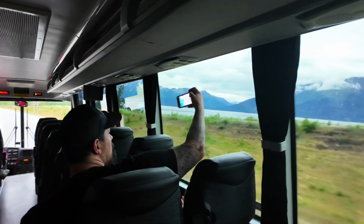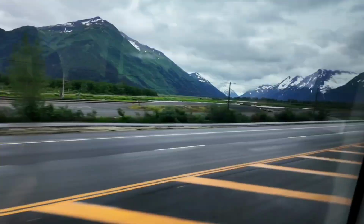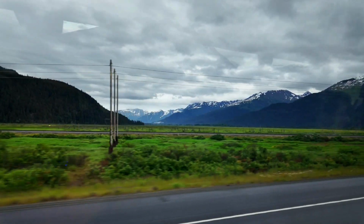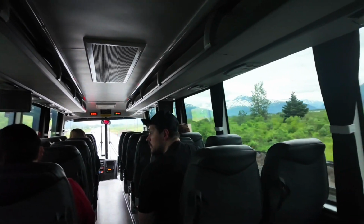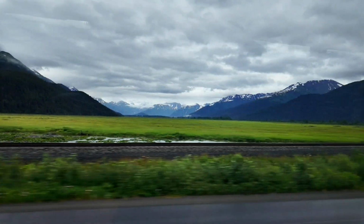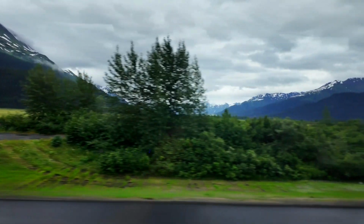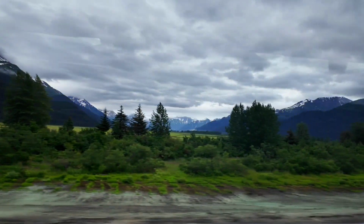Wow. Just amazing. I don't know where to look. Left side, collect some wild berries, or right side. Either way is magical. The beauty of nature, man. It doesn't disappoint. Even with the clouds, it actually adds to the mystique.